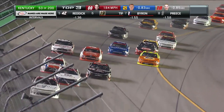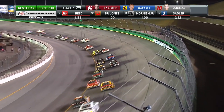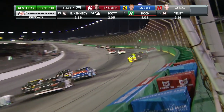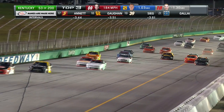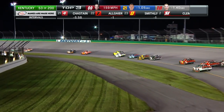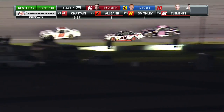Whoa, and the 33 of Brandon Jones gets in that huge crevice down on the apron and bounces up and into Ryan Reed, but they both save it. Well, you can see Elliott Sadler. And trouble. And now the 33 of Jones gets into Hornish, and they're in the wall. Everybody's scrambling behind them, Dale. I can't believe they're still rolling. Yep, still no caution either at this point in time. A lot of damage to the 22 of Sam Hornish, though.